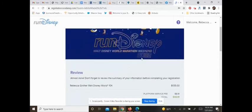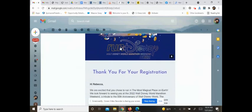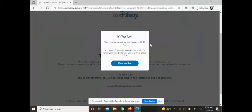And then you should get a confirmation email, which I did get. I got mine earlier when I registered for the half. Thank you for your registration. Yay, it worked. Love to see that email. It looks like I got through on Internet Explorer at 10:22. They give you 10 minutes to enter from when that happens, or else you'll lose your place in line. So that's nice. Close that one.